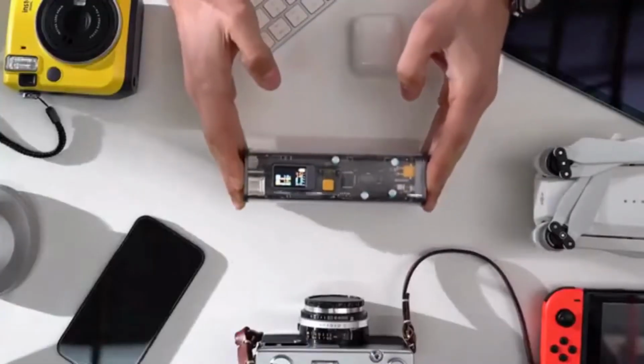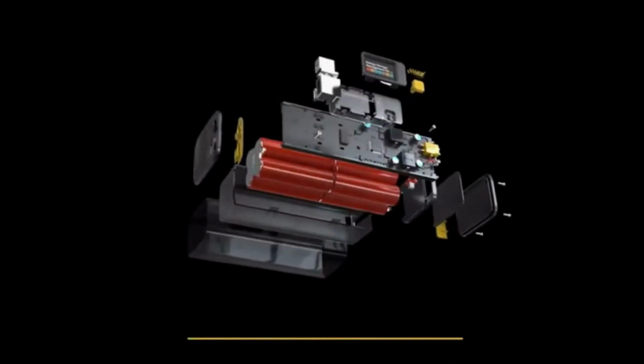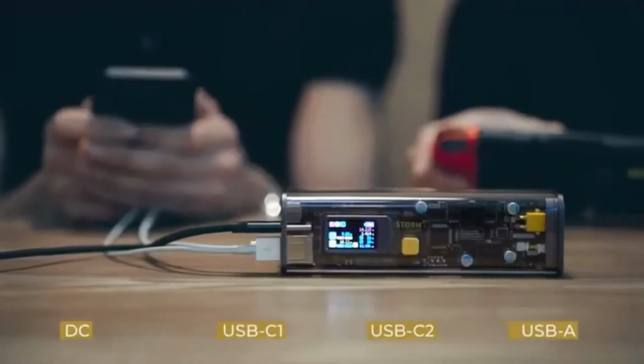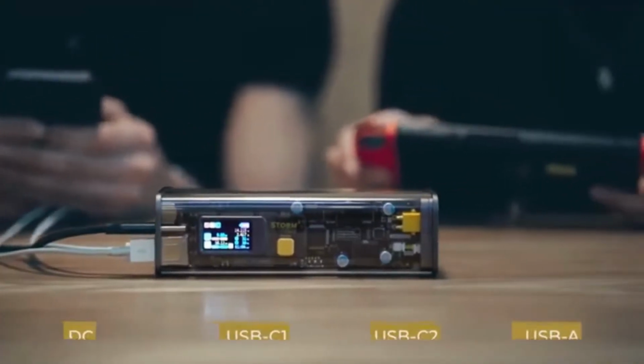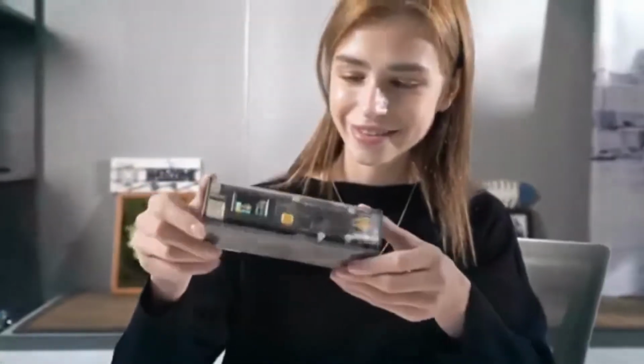See-through chassis, sci-fi monitor, everything about style and awesomeness. Built-in 27600 milliamp hours high-power density Panasonic lithium batteries. It can satisfy your week-long charging needs. This is not just any ordinary power bank. It is your Storm 2.